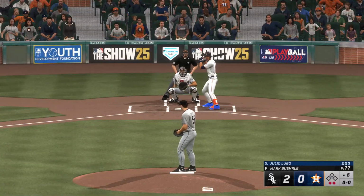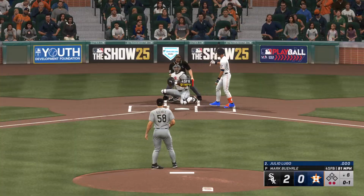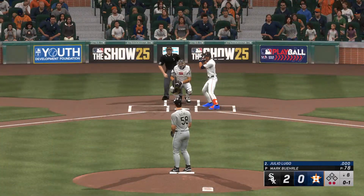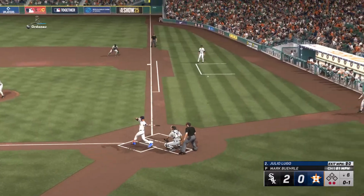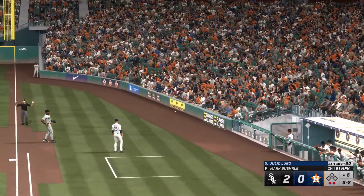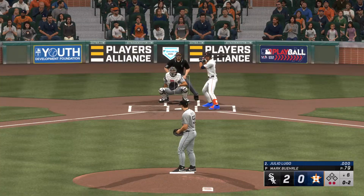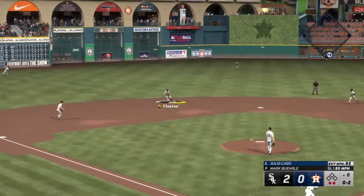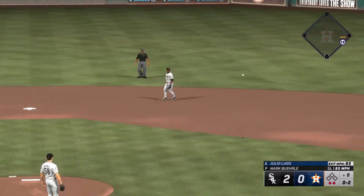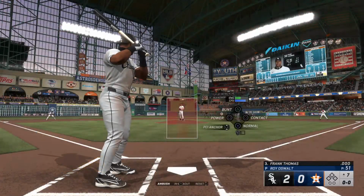Julio Lugo up next for the Astros. Edge of the zone for a strike, and it's 0-1. No ball. 1 strike. That one found hard the other way. 2 outs. On the ground to short. And the Astros put down in order. Nothing doing. Back here in Houston.